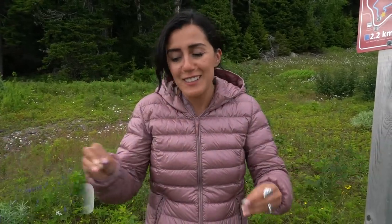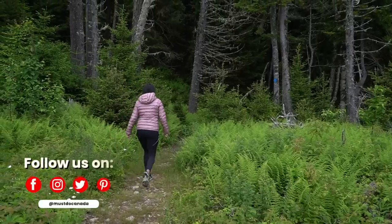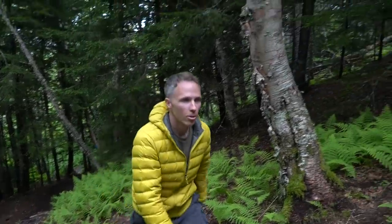We skipped a bunch of lookout points and other small hikes because we wanted to do a longer hike and see a waterfall today. And for that, we picked the Long Beach Brook Falls Loop. Finally getting a little bit of a workout.